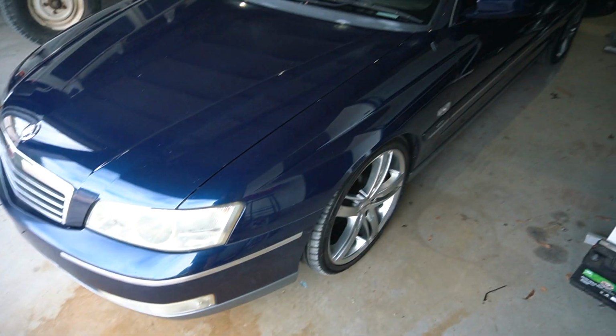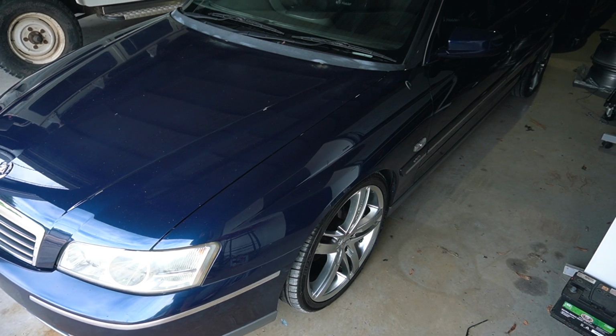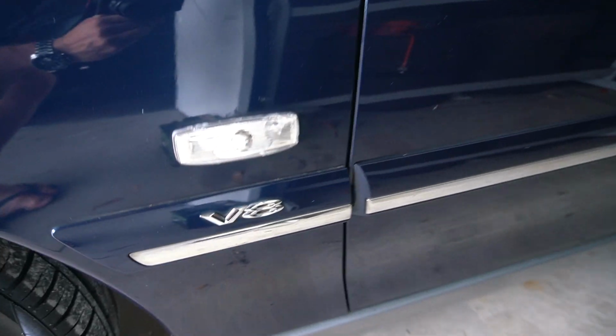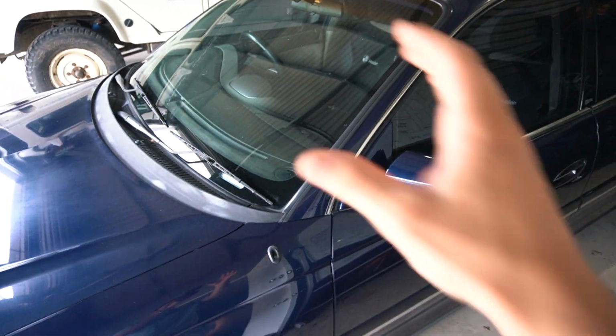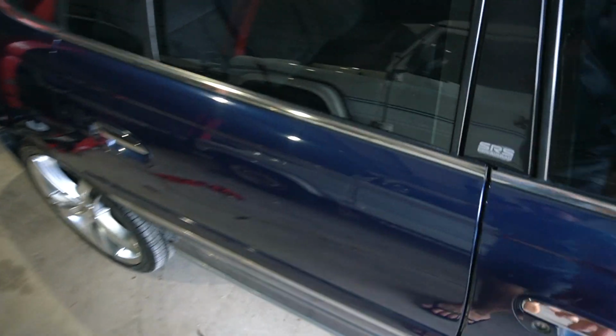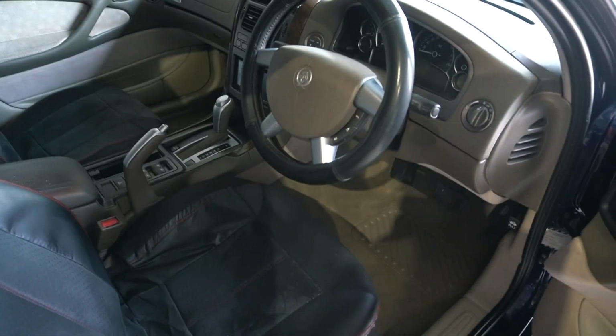I should probably pull these up a little bit because it's really dark. So I'm going to turn this thing around and we're going to start here. This is a WK Holden Statesman. It's an LS1 powered car, and we actually had a little R32 Skyline, like a rolling shell basically, that we ended up swapping for this thing. And this thing's pretty cool. Like, it's been detailed.